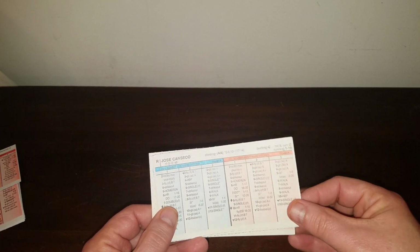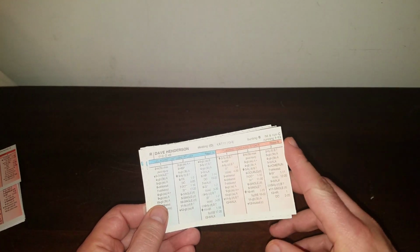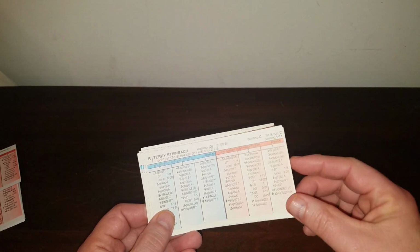For the Oakland A's, let's look at their lineup. Leading off and playing left field is Stan Javier. Batting second at third base is Carney Lansford. Hitting third in right field is Jose Canseco. Batting cleanup, and he is the designated hitter, that's Dave Parker. Batting fifth at first base is Mark McGwire. Hitting sixth in center field is Dave Henderson.